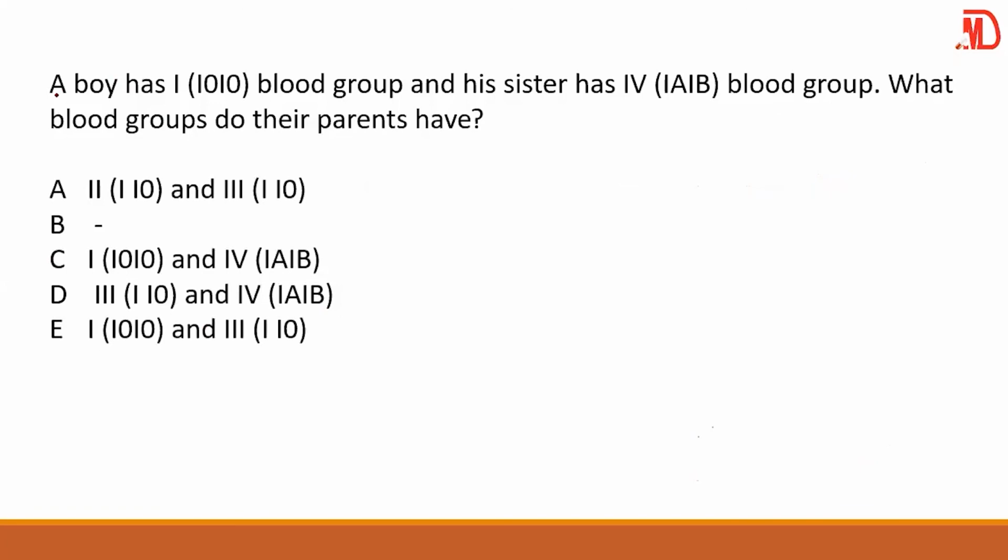Okay, look at this. A boy has blood group O and his sister has blood group 4, or AB. What blood groups do their parents have? Now look at this. The boy has blood group O, that means OO, and they've even shown you the genotype over there. And the sister is AB.